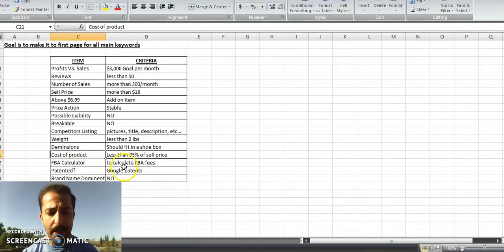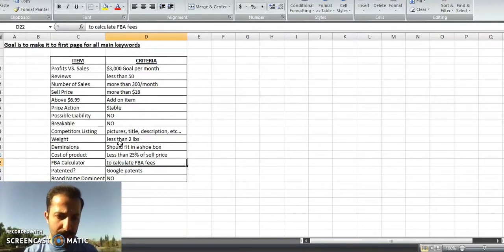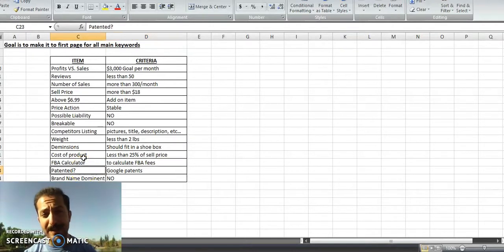FBA calculator: I look at the FBA fees, make sure that I'm still going to be making profits, and I'll show you what I'm talking about in a little bit. Patented: I make sure that it's not patented.